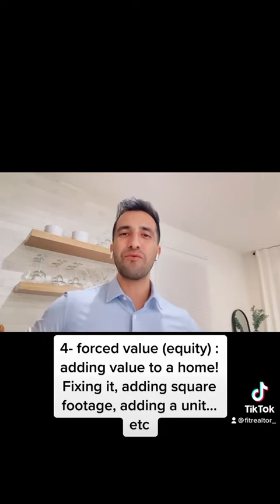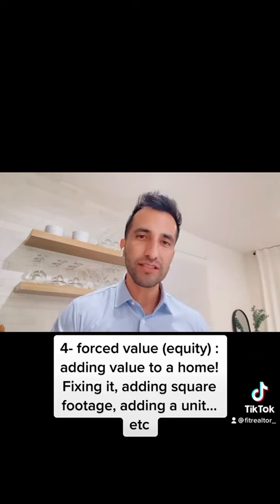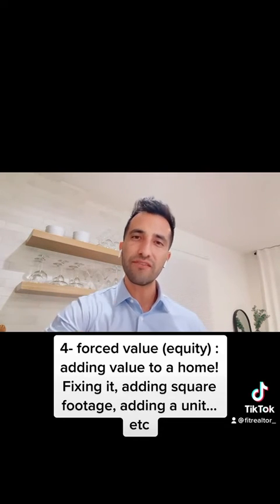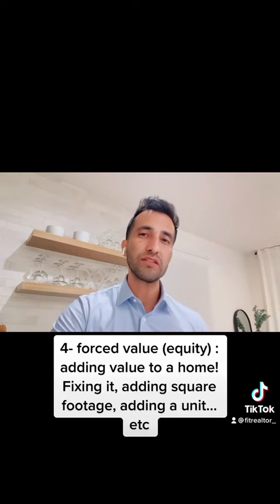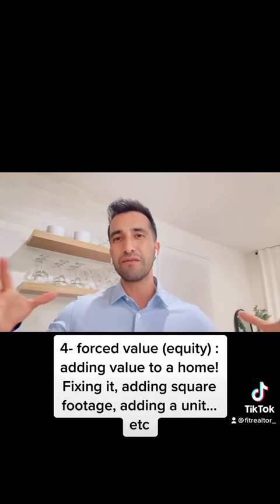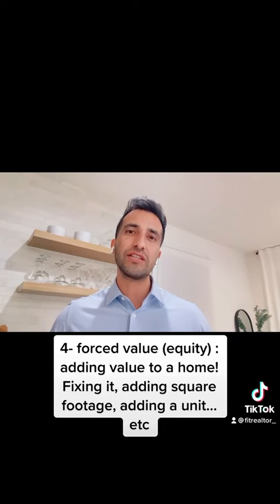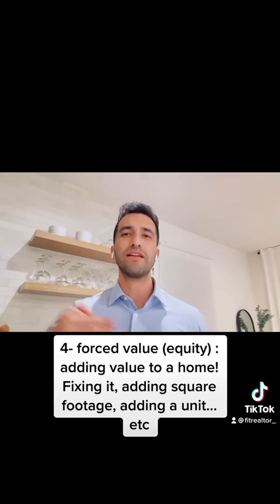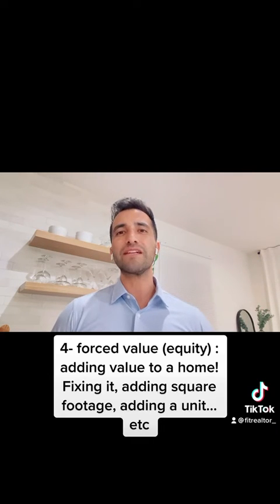The last way I want to mention is forced equity. Usually we see that when people buy fixer-uppers, they renovate the property, so they force value onto the property, or they add square footage to the property to make it bigger, and that adds a lot of value. Maybe they add a second level to the house or an ADU, and that tends to add a lot of value. So a lot of investors are going to look at the zoning for each particular property, and if the zoning allows you to utilize that property in a better way and gain equity, that's what they're going to do.